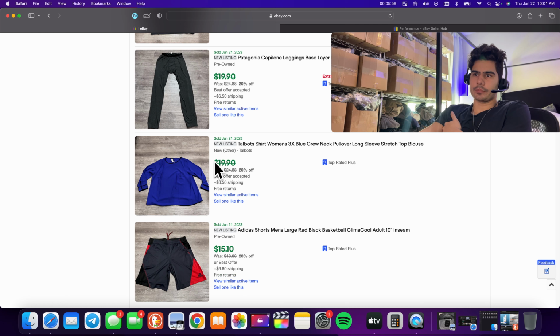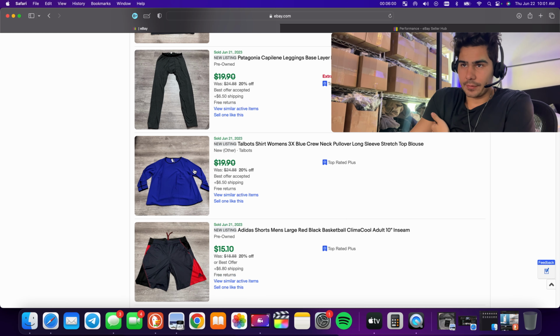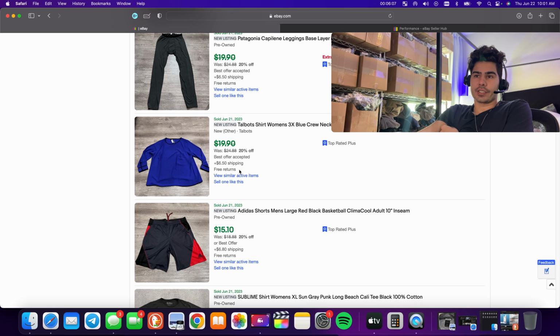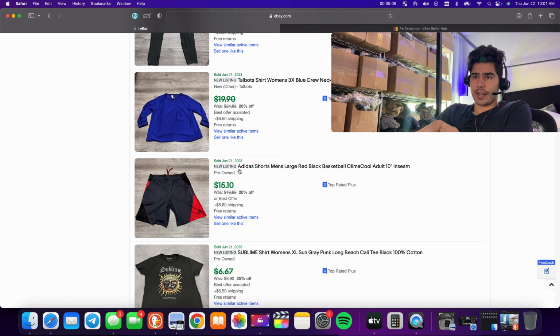Sold for pretty good money for the weight because, like I said, I get all my stuff at the bins. So it's so light, and so most of it is just profit. Like shipping alone, I'll probably make just profit off that alone.